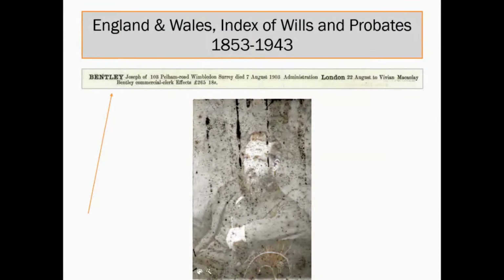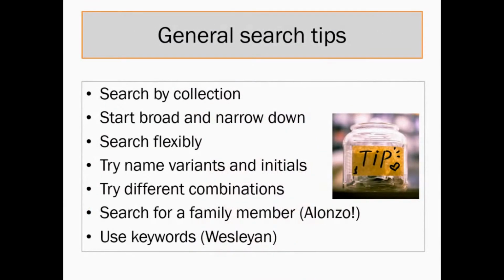And this is Joseph Bentley. The only picture I have of him from a family album, it was in very bad condition. This is the picture after being colorized and enhanced using MyHeritage tools. And what a good job they've done of what was a very badly water damaged picture with a lot of mold all over it.